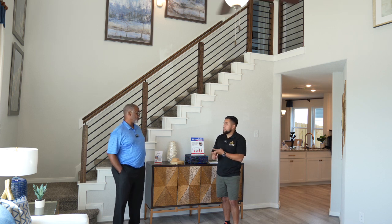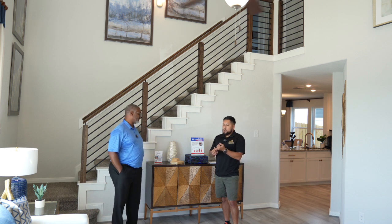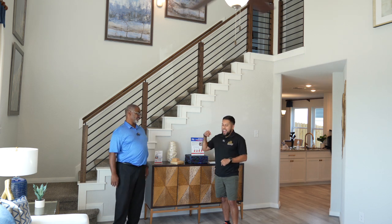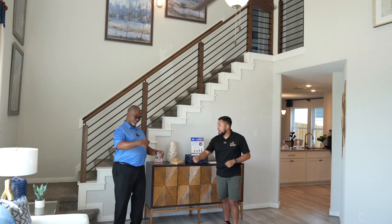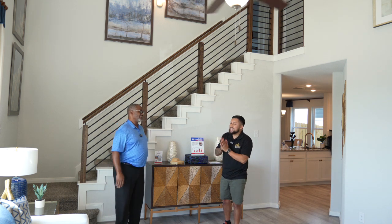Then you got that $25,000 in flex cash. You use some of that flex cash to cover your closing costs and to buy down your interest rate below the sixes. Then you lock in this specific home with $500. You go to closing and they say, we appreciate you, thank you for your service. Here's the keys to your home and here's your $500 check back. So technically speaking, you moved into the home for $0. That is mind blowing.